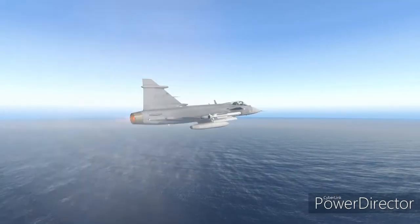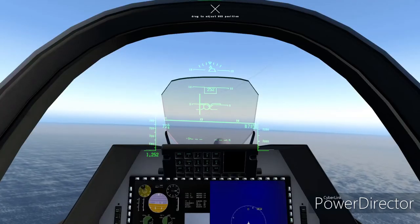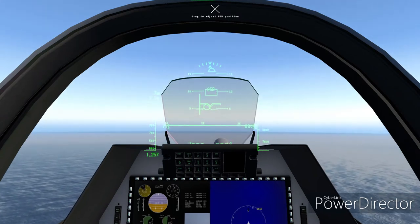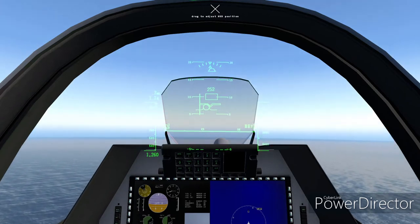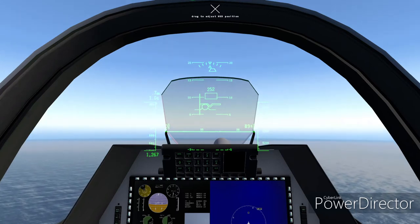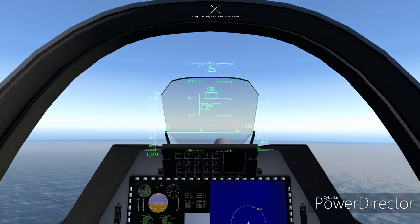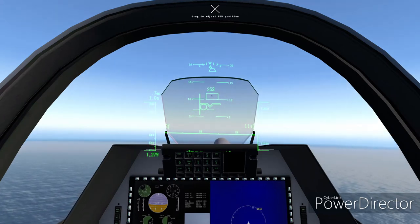The Gripen is actually an amazing aircraft. To me, it reminds me a lot of the Cheetah. Another Felon splashed.